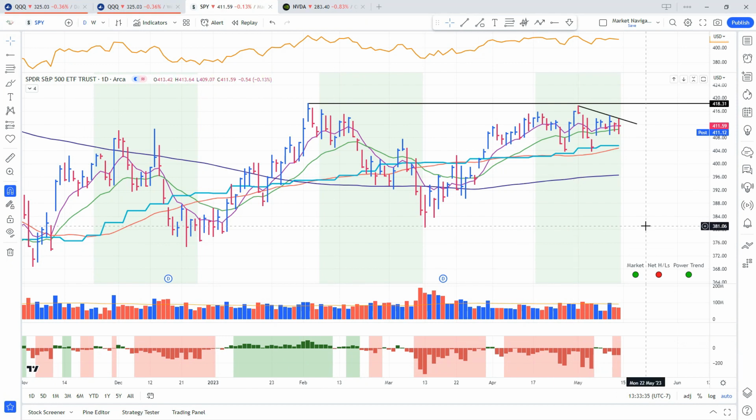Now, while the markets haven't really been impressive lately, they're not breaking down, and there are some stocks that have been standing out, and they have had impressive moves. Most of them are coming from earnings gaps, but those are names you want to be paying attention to for when we do get some market cooperation. So really quickly, let's go over a few of these names that I'm going to be watching very closely.